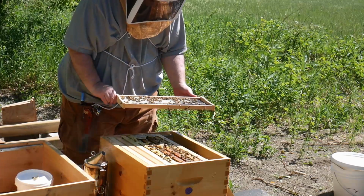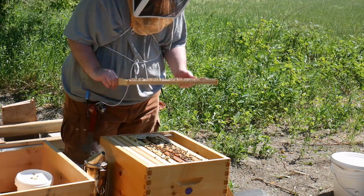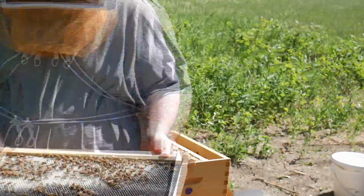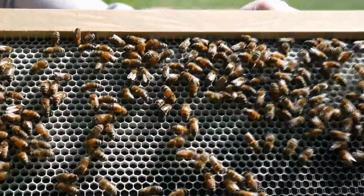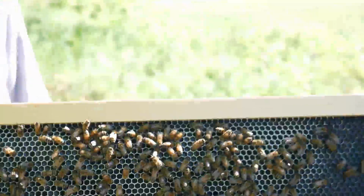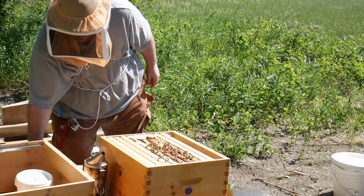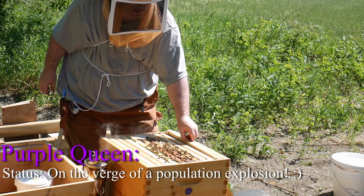Ooh. And it's full of eggs. I don't know if you can see it. It'll look like tiny grains of rice at the bottom of the cells. They're doing pretty well. You know, the queen's been there within 3 days, so we'll leave them to their work. And on to the next one.